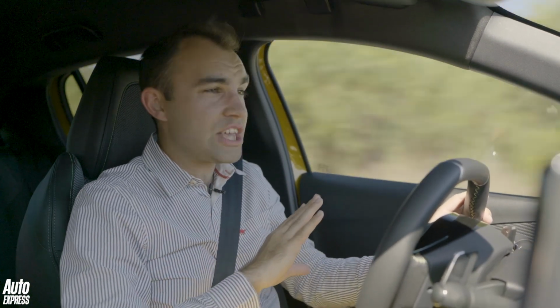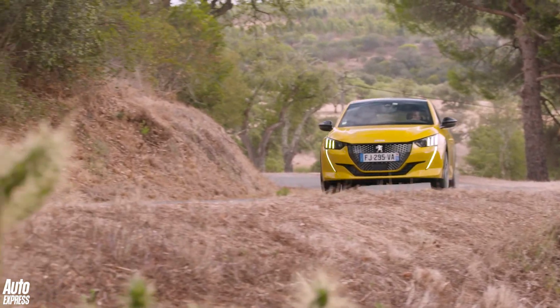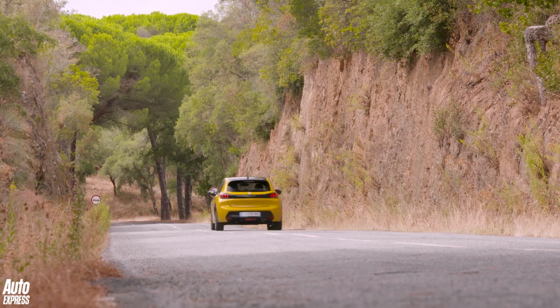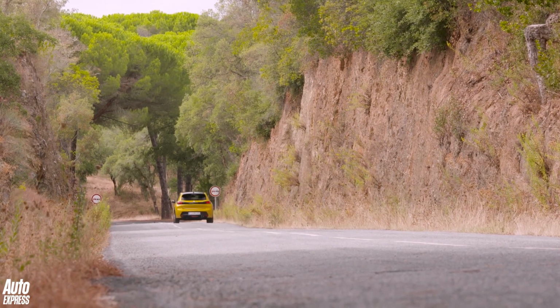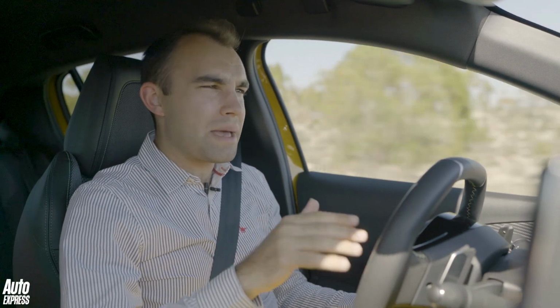is that it feels, I wouldn't go so far as saying luxurious, but it feels very, very refined and very, very cosseting. At motorway speeds, this car is incredibly quiet, and the ride in this car, for the most part, is very good. Around town, it can sort of crash into things a little bit, but it is a small car after all. But for the most part, the ride in this car is very comfortable indeed.